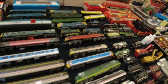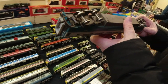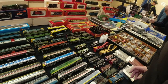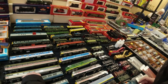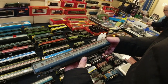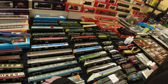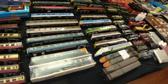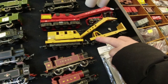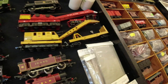I was looking at this here. Are those coaches we got? The Zhuef ones. This is the restaurant car one. Looks like a Lima one. Yeah, that's the Lima one. Restaurant car. That's what we bought the other day. It was broke. It was missing all that bit, wasn't it? Which wasn't ideal. No.